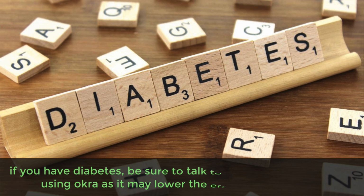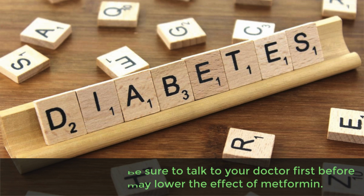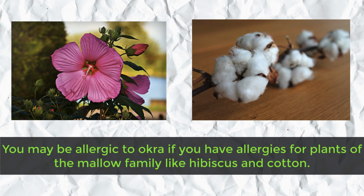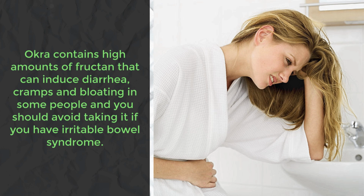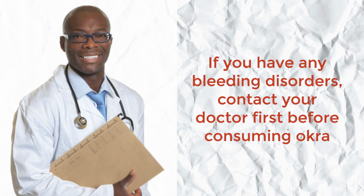Number 2, if you have diabetes, be sure to talk to your doctor first before using okra, as it may lower the effect of metformin. Number 3, you may be allergic to okra if you have allergies for plants of the mallow family like hibiscus and cotton. Number 4, okra contains high amounts of fructan that can induce diarrhea, cramps and bloating in some people, and you should avoid taking it if you have irritable bowel syndrome, IBD. Number 5, and lastly, if you have any bleeding disorders, contact your doctor first before consuming okra.